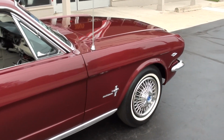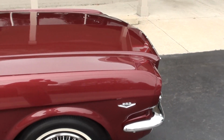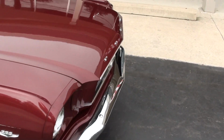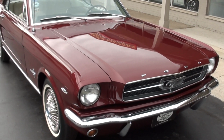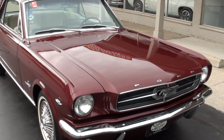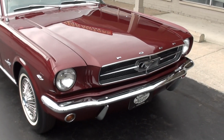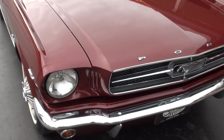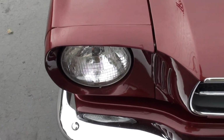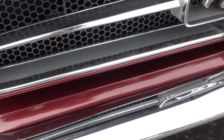The gentleman who owned this car was the president of Michigan's Mustang Club for multiple years. Again, he's owned this car since 1990. The car is restored back to 100% original, exactly the way it would have come out of the factory. Again, ton of documentation. This is the original color. It's vintage burgundy with a parchment interior. And there's not a whole lot that you can really nitpick on this car.